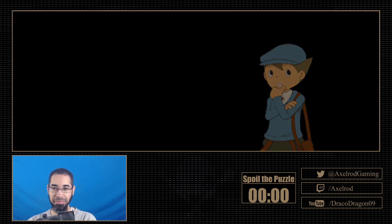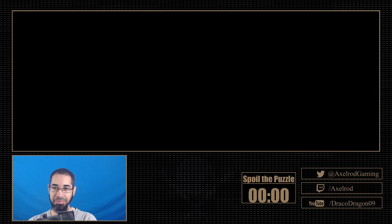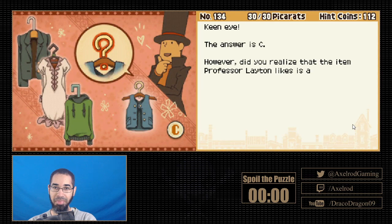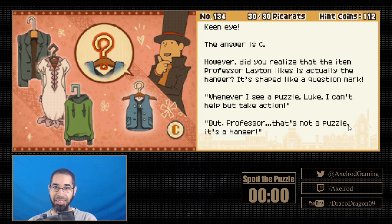This one's as good as solved. I knew it! Keen Eye, the answer is C. However, did you realize that the item Professor Layton likes is actually the hanger? It's shaped like a question mark. Whenever I see a puzzle, Luke, I can't help but take action. But Professor, that's not a puzzle, that's a hanger. It's a hanger. I did notice that it looked like a question mark.